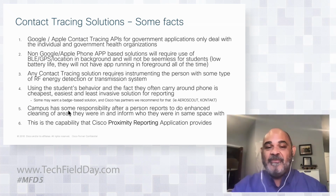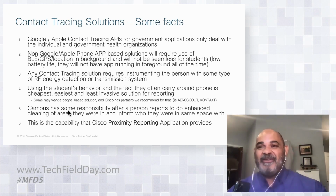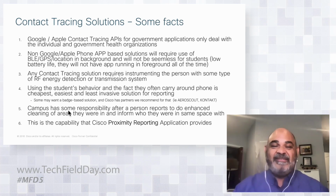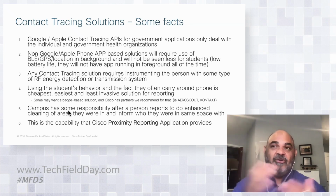And then as we were talking about number 4, right, leaning into that student's behavior of, yeah, I'm carrying around a phone and I have some way of going back to my controller and saying this phone belongs to this person. That's the least invasive, easy, cheap way for the solution to be able to report today. It can be turned on.